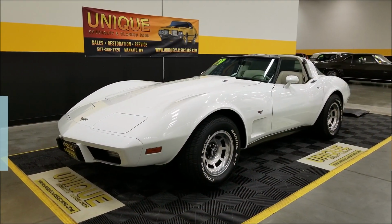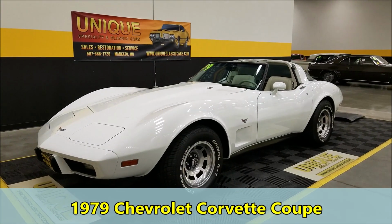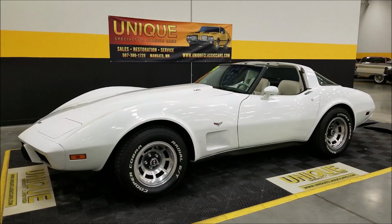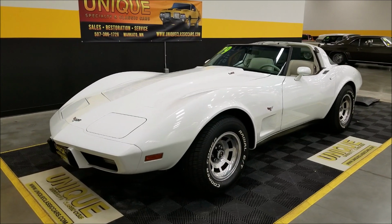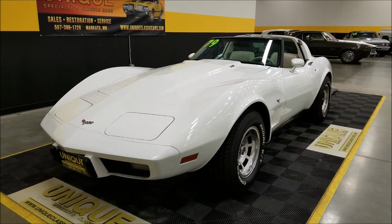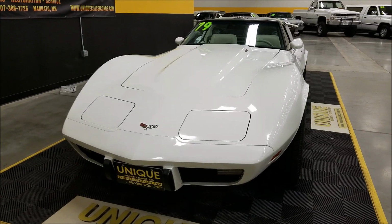All right, C3 Corvette time here. 1979 Chevrolet Corvette Coupe. Classic white over oyster interior. This particular car started out life as an L82 option car. Since then it has had a crate 350 installed in 2005. 330 horsepower crate 350.